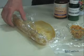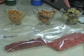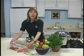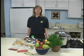Some foods, such as fruit leathers, dried fruits, or dried vegetable chips, can be eaten dry. Other foods may be rehydrated or reconstituted, which means to return water to dried foods.